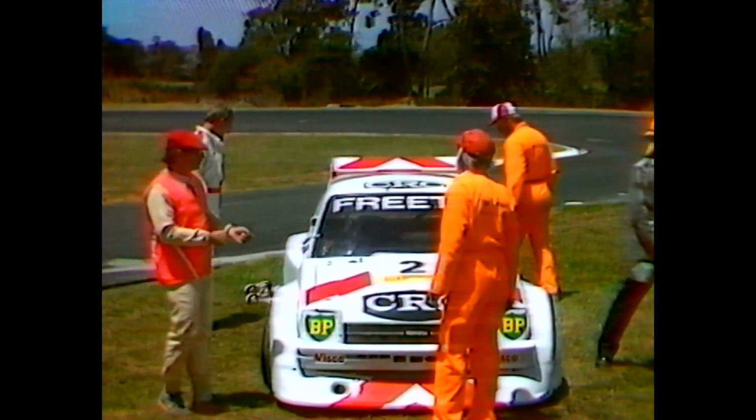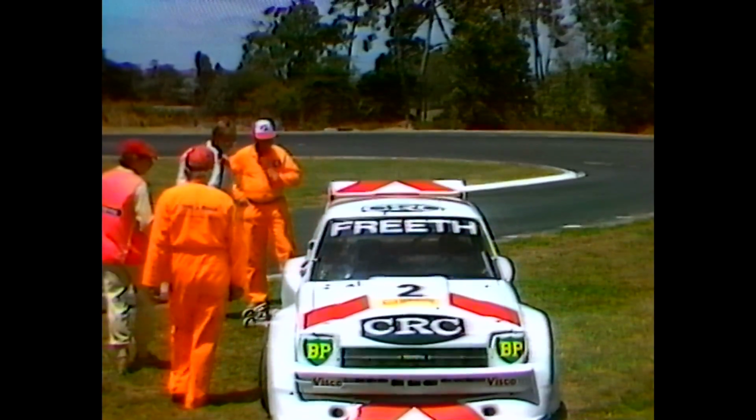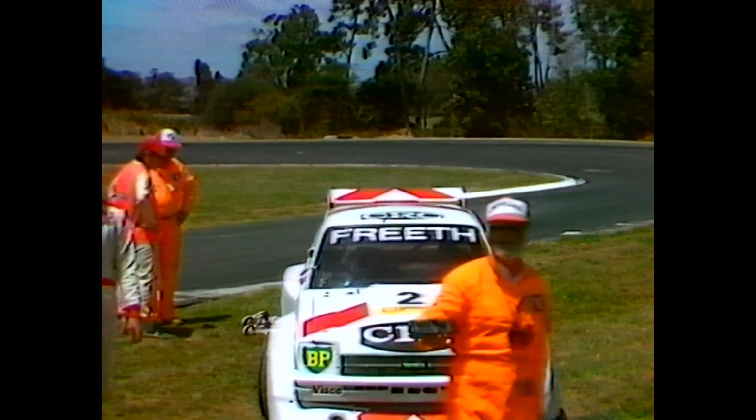Somebody just crawling underneath to have a look at what the damage is. We'll get a word and report to you as soon as we can on exactly what the problem is with Roger Freeth. We hope for his sake he can get back in.